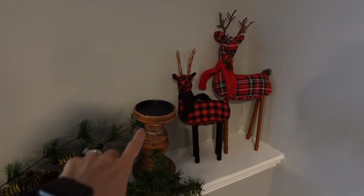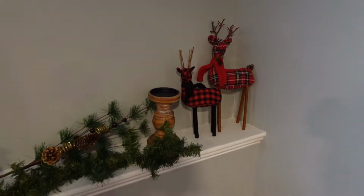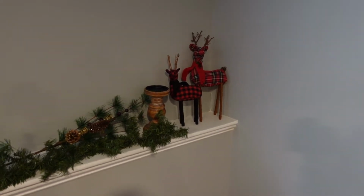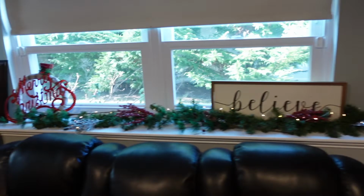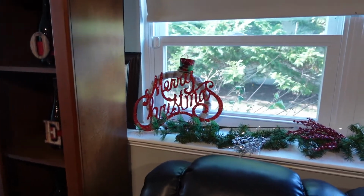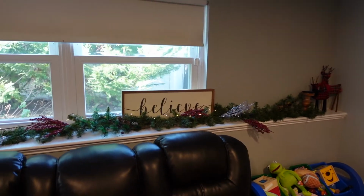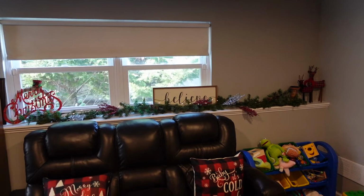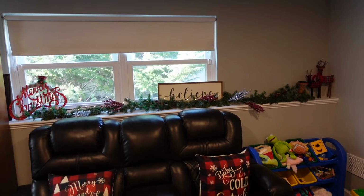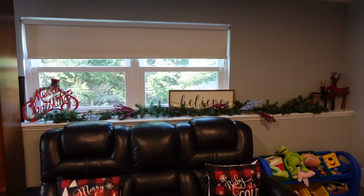So I have this candle holder here. It just felt like I needed something else, but there's no candle on it. So if you guys have any ideas on what else I could put over here, I'm not loving this corner. In fact, I'm not loving this whole area. I stuck this sign over there just because I didn't know where else to put it. I do like the Believe, but maybe Believe should just be at the end. I'll zoom out and let me know if you have any suggestions for this area. I definitely need some suggestions because I like it, okay, but I don't love it.